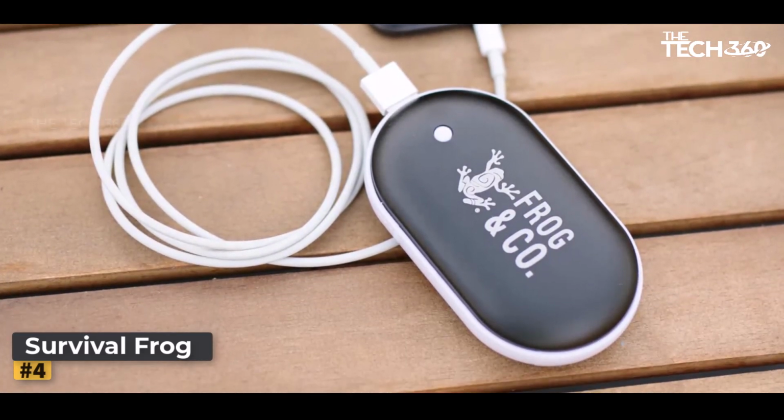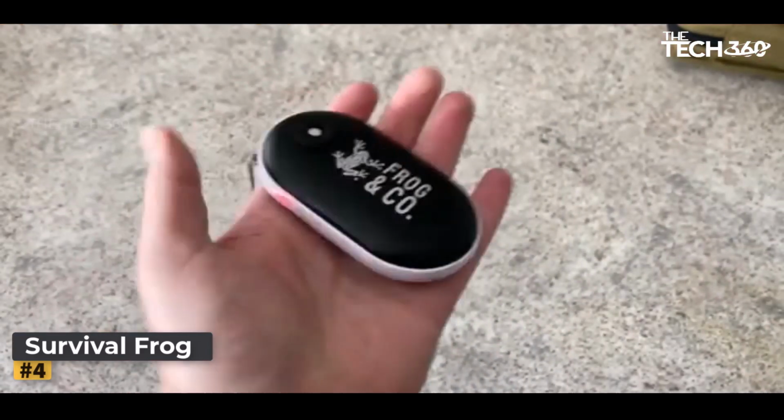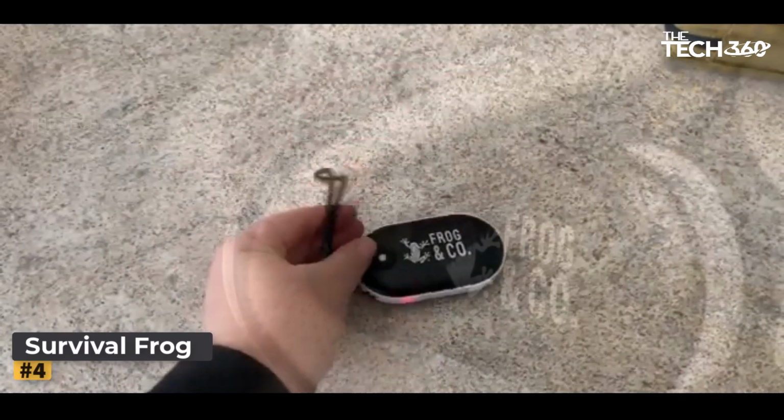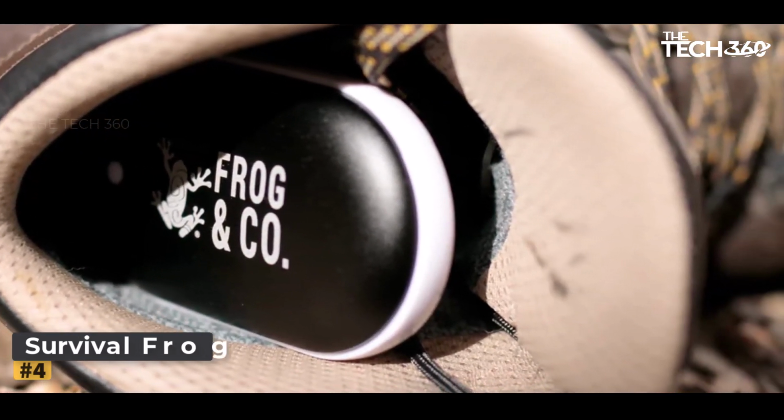Affordability is another key advantage of this innovative device. Survival Frog has made sure that the price tag remains budget-friendly, ensuring that anyone can experience the luxury of a warm companion during their cold weather escapades.